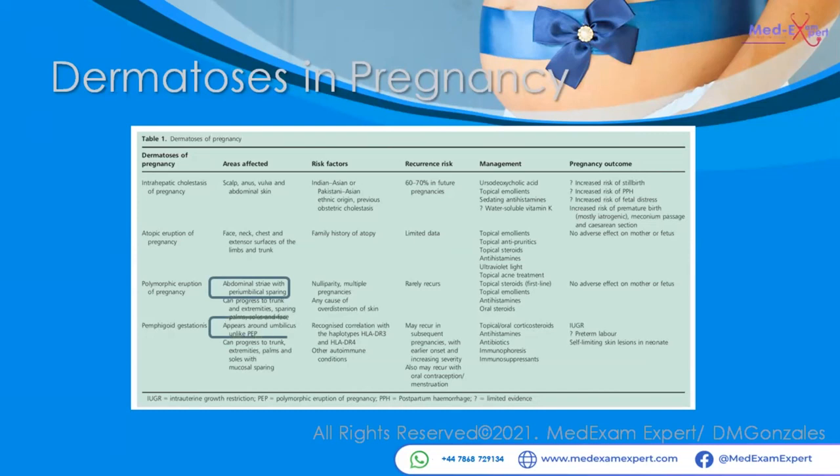On the contrary, your pemphigoid gestationis appears around the umbilicus. So if your PEP or your polymorphic eruption spares the umbilicus, your pemphigoid gestationis starts with the umbilicus. Okay, I will just point out some important facts and then later on we will discuss these four dermatoses one by one. Okay, pemphigoid gestationis has a recognized correlation with haplotypes HLA-DR3 and HLA-DR4. The only effective treatment for intrahepatic cholestasis of pregnancy is ursodeoxycholic acid. And your pemphigoid gestationis is associated with intrauterine growth restriction.